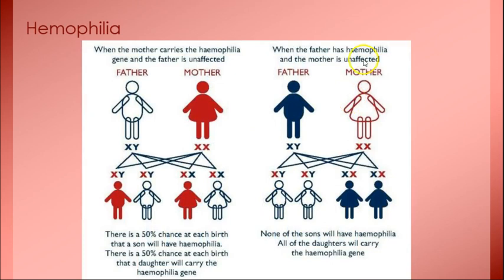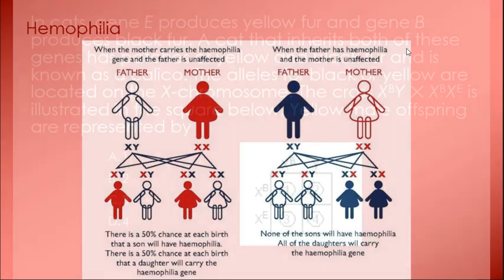Okay. And here's just an example with a very famous case, and that is hemophilia. When the mother carries the hemophilia gene and the father is unaffected, it's the picture that you just saw. It's 50-50. Okay. When the father has hemophilia and the mother is unaffected, none of the sons will be affected and all of the daughters will be carriers, okay? And that makes sense, it's what we just saw, but here's a real life example, okay?